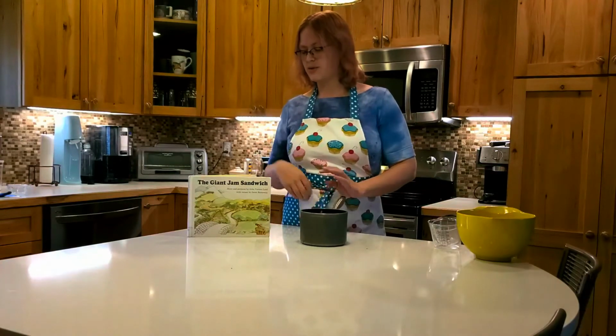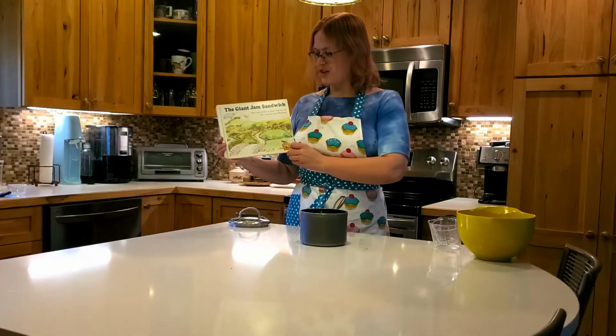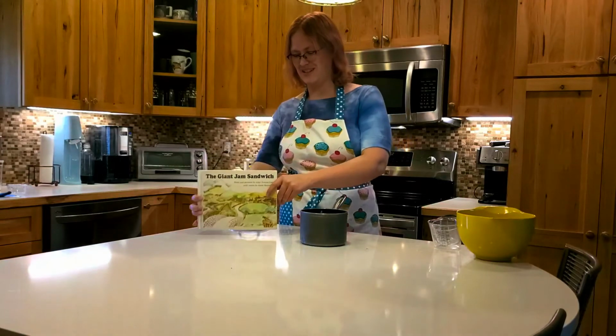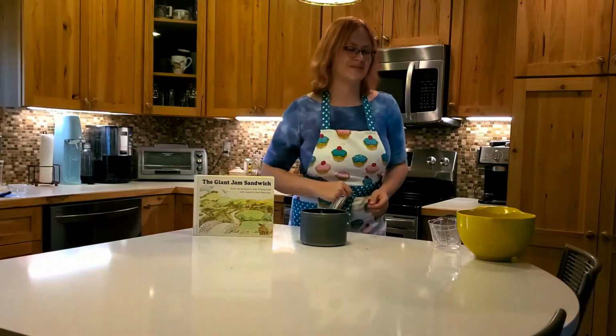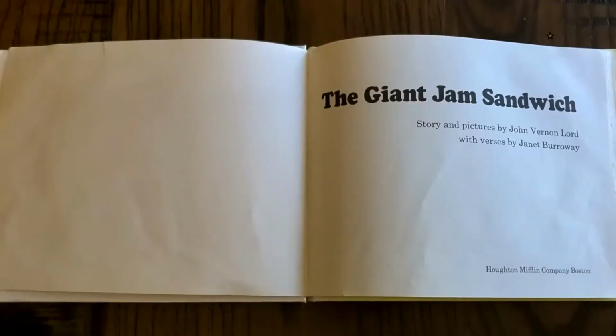And while that simmers on the stove, I have one more book to share with y'all. The Giant Jam Sandwich by John Vernon Lord and Janet Burroway. Special thanks to Houghton Mifflin Company.